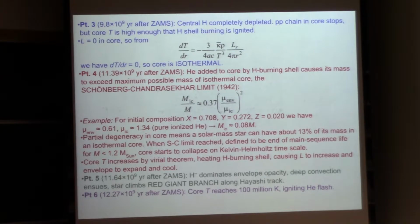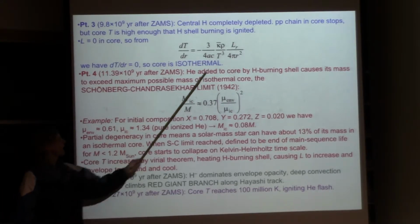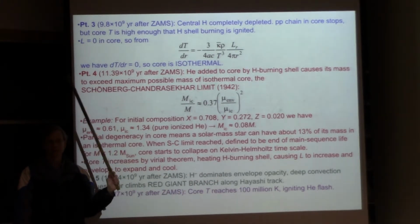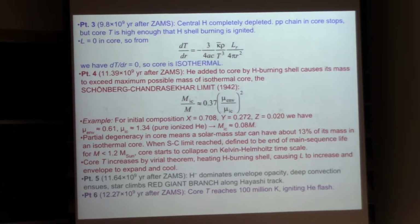You're not generating any luminosity. There's no nuclear reactions going on. So the luminosity has to be 0. So I have to see an isotropic radiation field. That implies that there can't be a temperature gradient. The temperature I see has to look the same everywhere. So it's isothermal. That's the idea there. Okay? Any questions? So the core is isothermal at that point.